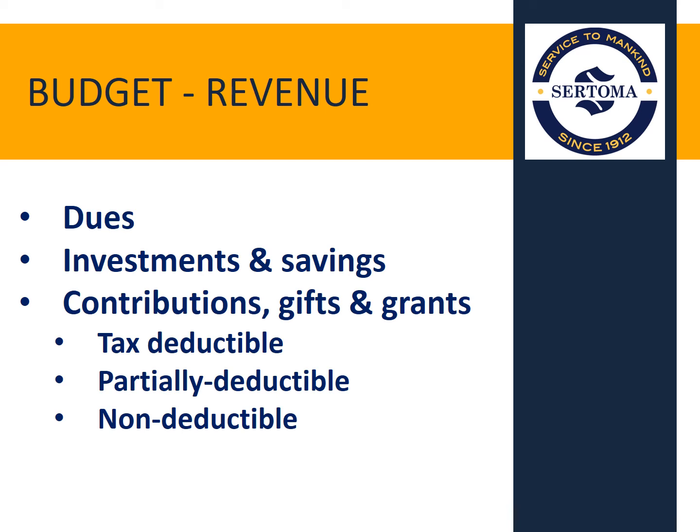In general, it's important to remember that tax deductibility is determined by the donor's tax status. The club should never tell a donor a specific donation is deductible. Instead, they should state what portion of the gift is eligible for deduction consideration. You can read more on this topic on pages 15 and 16 of the Treasurer's Manual.